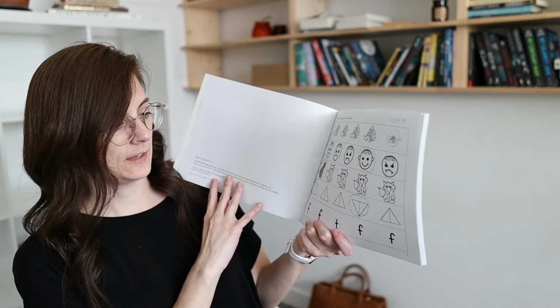I can't remember if I shared this in my book haul or not. I got the Get Ready for the Code book A. They have A, B, and C that are primers for Explode the Code. We've never done Explode the Code, but I've heard good things. And so I thought, why don't we just start with A? We'll go from there. So far we have done the first couple pages, which were just like, which of these pictures is different than the other.